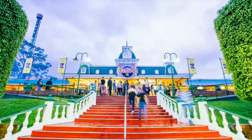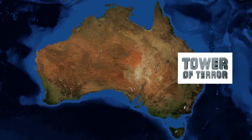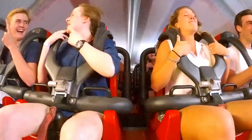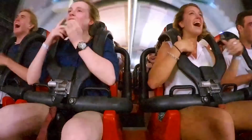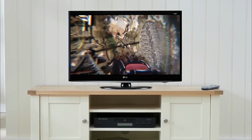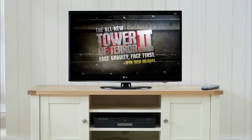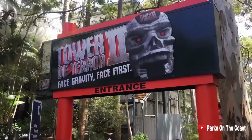The original Tower of Terror was opened in the Dreamworld amusement park in Queensland, Australia in 1997. Back then, this coaster was a trailblazer, the first roller coaster in the world to reach 100 miles per hour. Then, in 2010, when those numbers were no longer very impressive, it was modified and relaunched as the Tower of Terror 2. The main vehicle of the ride is known as the Escape Pod and seats 14 riders in 3 rows of 4 and 1 of 2.